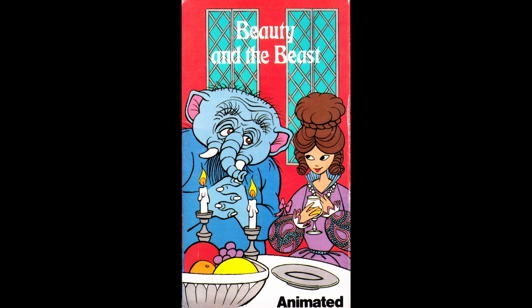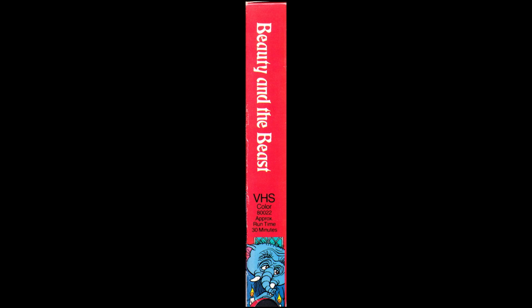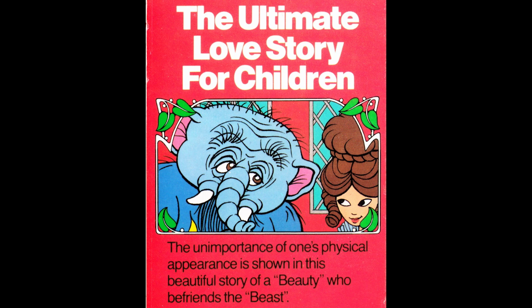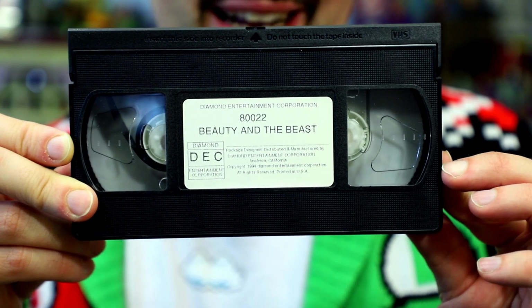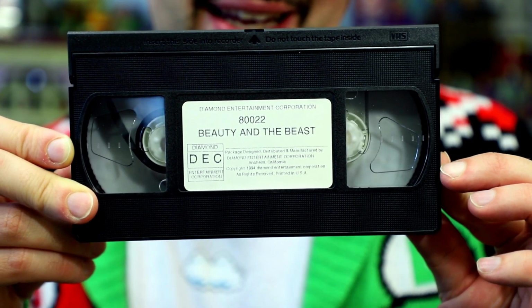And we aren't done with the lies. This is another tape that exaggerates its runtime by telling you it's 30 minutes when the movie in reality ends almost exactly at the 24-minute mark. But here's the biggest lie of all, manufactured on high-quality tape. This is one of the cheapest VHS cassettes I've ever seen.